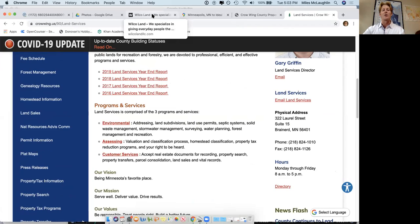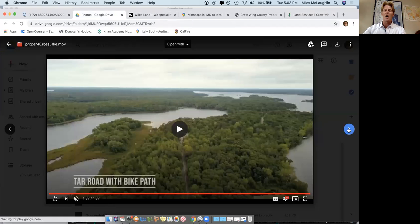Doing things like maybe calling a local well driller, seeing how deep maybe the neighboring well was. This property most likely is going to be well and septic. Power would be the least of my worries. It's going to be on the road right there.